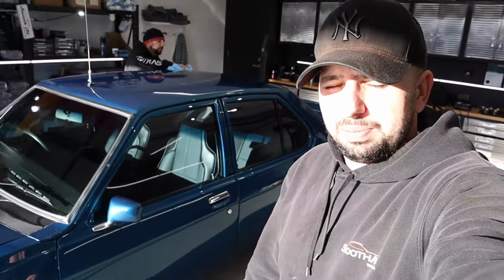All right, third and final day on the Torana. Maybe day two and a half, Monday we started on a half day. You haven't seen much of us working on it or talking about it because we've just been full steam ahead, eh, Rob? Yep, been busy.